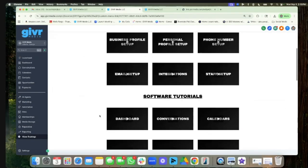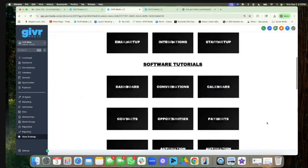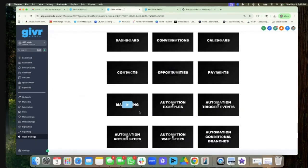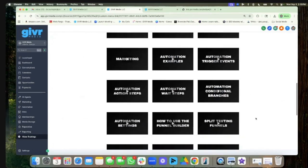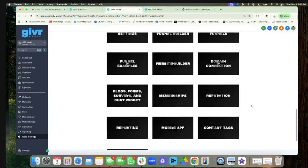Software setup, business profile. We do all this for you, but if you ever want to go back and add a staff member, that shows you exactly how. You want to get into the dashboard, the conversations, the calendars, payments, or the opportunities pipeline. You're not sure exactly how marketing automation works, or want some examples of trigger events that can be replicated in your business. We've got split testing funnels, domain connections. You need to create a quick landing page, though most of you are going to rely on us for it.